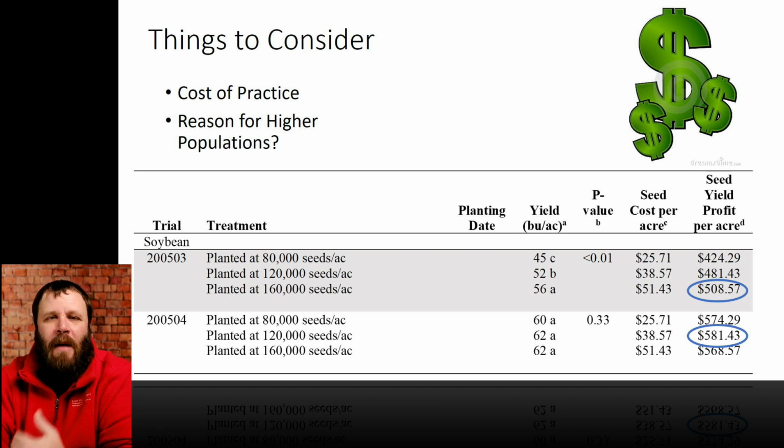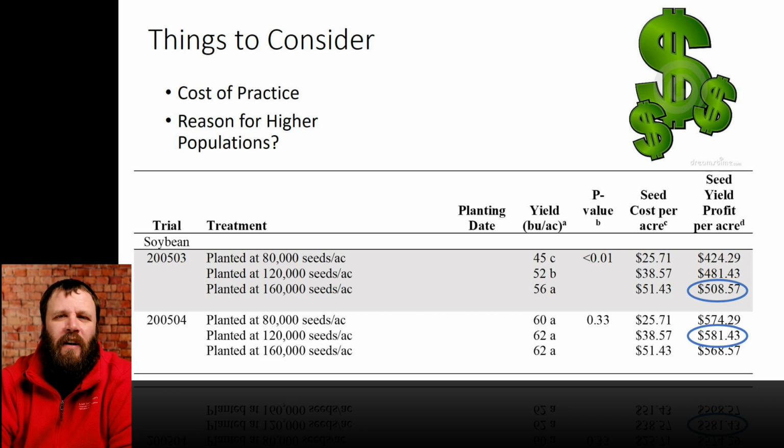But making sure that you can determine the correct population, and understanding that population has a large factor on cost and a large factor on your profit, is a good thing to think about. A lot of times people will just say, well, I'll just plant 160 for insurance to make sure I get enough. Well, by doing more of that, you are definitely cutting into your ability to gain profit.